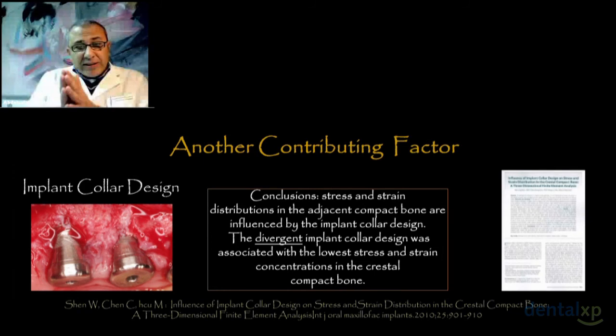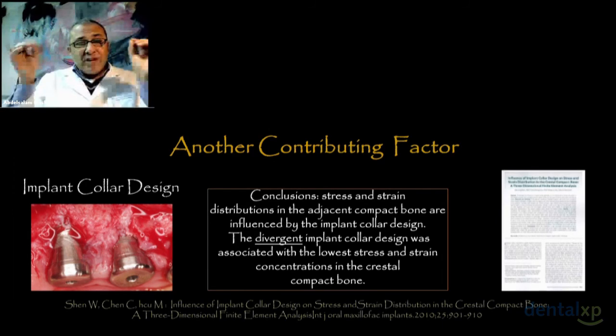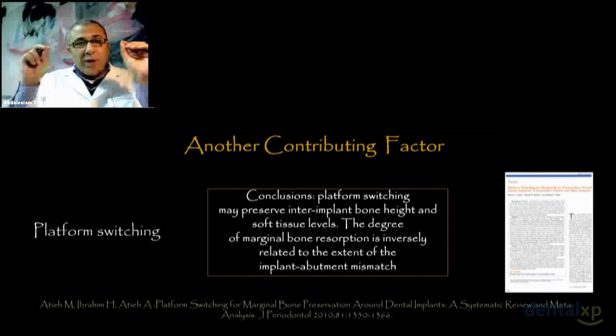There is an article that was recently published showing that stress and strain distributions in the adjacent compact bone are influenced by the implant collar design. The divergent implant collar design was associated with the lowest stress and strain concentration on the crestal bone, which would probably reduce or influence the bone resorption element.